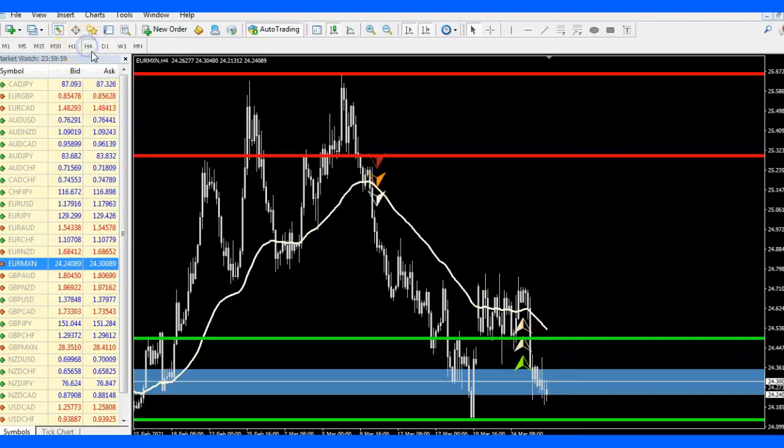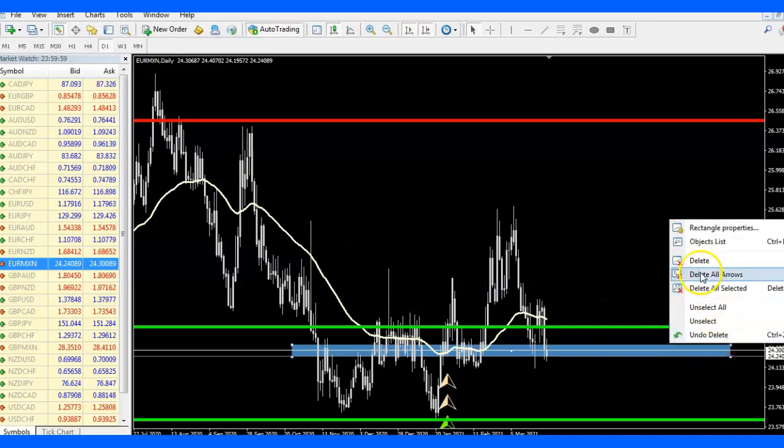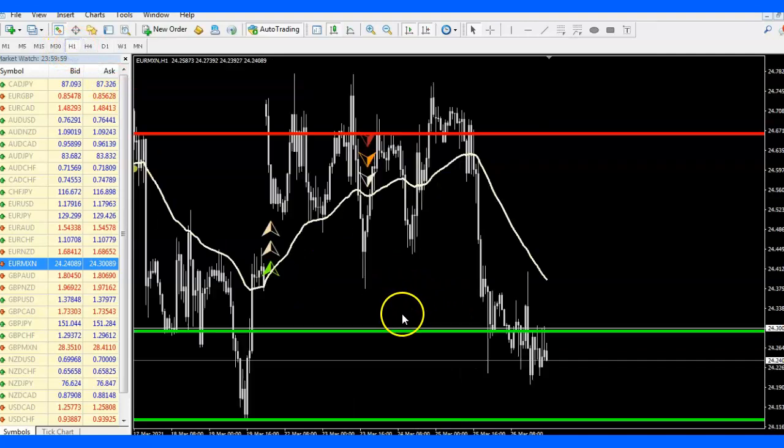Let's look at the 4 hour. Let me get rid of that daily blue thing. I just wanted to show you guys what I look for, the better reasons to go into the trade. And let's go to the 1 hour, see where we have a triple arrow, and we don't have it, so that's going to be one to look for a triple arrow.